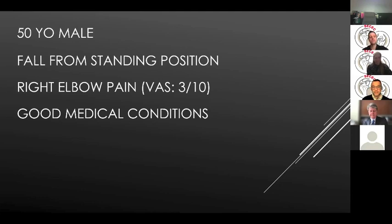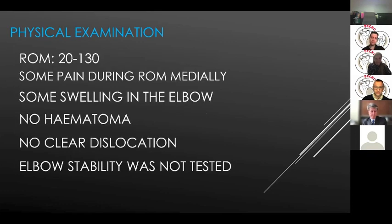So this is a 55-year-old male that had a trauma, not a very high energy trauma, that presented to our ER with elbow pain. As you can see, the elbow was not very painful. The VAS score for pain was 3 out of 10. It was otherwise in a good medical condition. I did not have the chance to see the patient in the ER, but I picked up this data from the online notes.